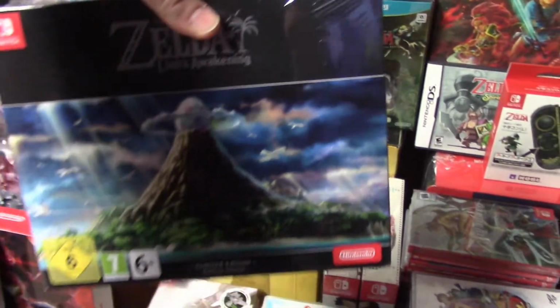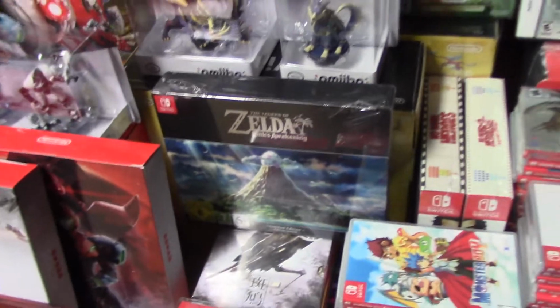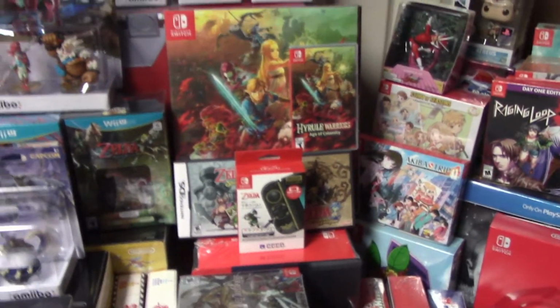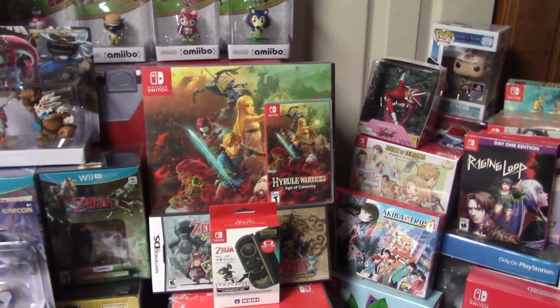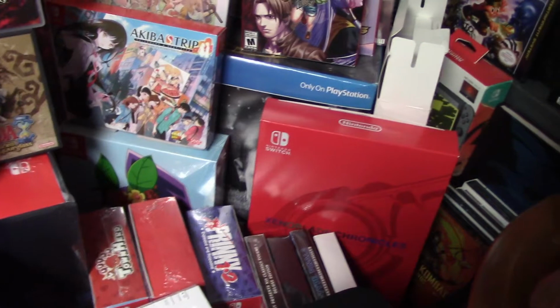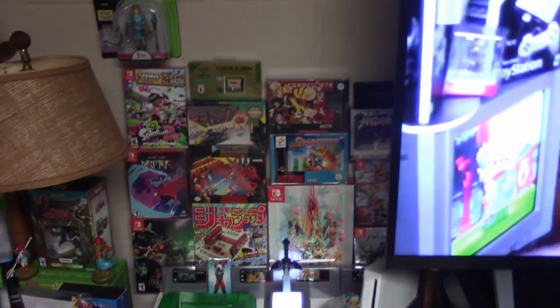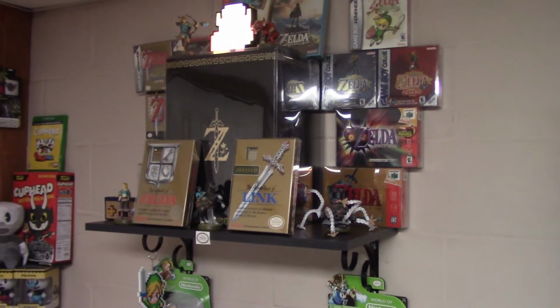This I definitely need to get into a protector. That's something I need to do very, very soon, because that is just an awesome looking box, and I don't want it to get all messed up. And same thing here with the Hyrule Warriors Age of Calamity treasure box that I had shipped here from Japan. That thing I definitely need to get a big plastic protector for. That and Xenoblade Chronicles Definitive Edition, that's another one down there. And the Shantae game there, if you can barely see it, I also need to get that a protector as well, because almost all of the stuff here I do have in plastic protectors. And of course the Legend of Zelda Breath of the Wild Master Edition, I got that in one as well.